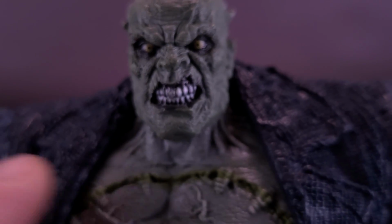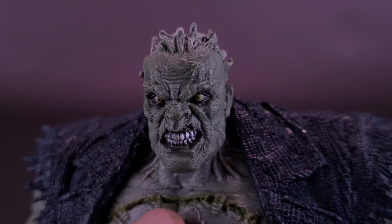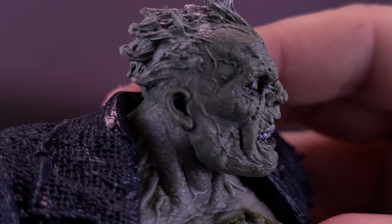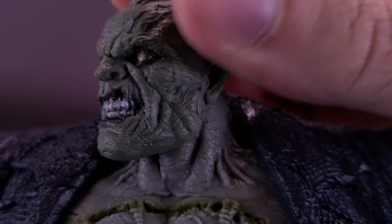The grimace of his teeth, I also really like this one curl at the top of his lip, that sort of Stallone lip that he's got going on there. And the teeth are nicely brightly painted as well. The hair, what he has of it, is a little more sparser, but at least it's painted differently to the rest of the face. Again, the darker color really works quite well for Solomon Grundy.